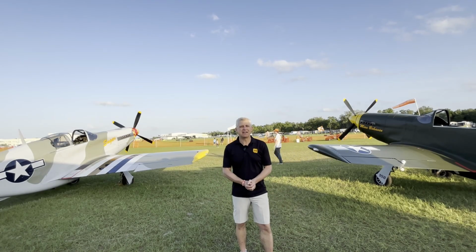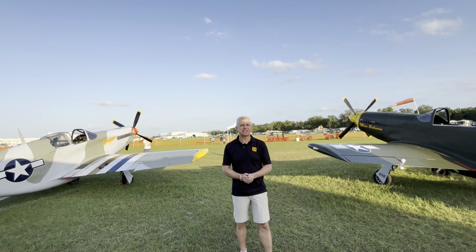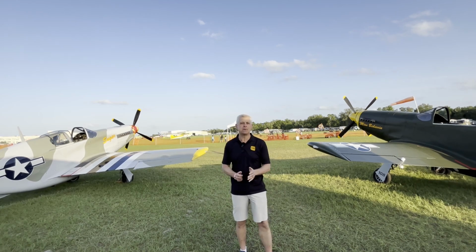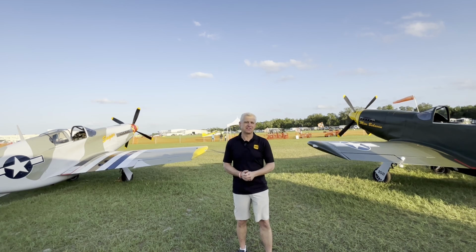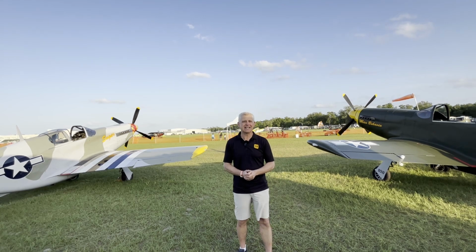Hi everybody, Jeff Simon for SocialFlight at Sun and Fun 2024, and a Sun and Fun would not be complete without a visit to Titan Aircraft, checking out these amazing aircraft. We have Sugar over here, that's the T-51B model, and also Misbehavin', that's Lonnie Blackburn's aircraft, the same one that we're building right now, the T-51D model.